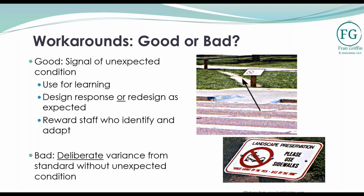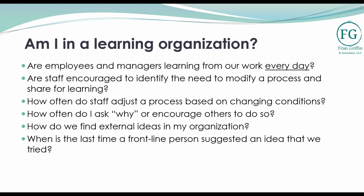Somebody suggested one time when we were showing these slides that even better would have been to not put the sidewalks down until after we saw where people want to walk. So really thinking about how can we learn and redesign. So here was an opportunity where they designed something, people did something different, and so that provides an opportunity to redesign. Say, you know what, we can make this better because the signal here is people are telling us this isn't the best way to get it done. So this requires being in a learning organization.